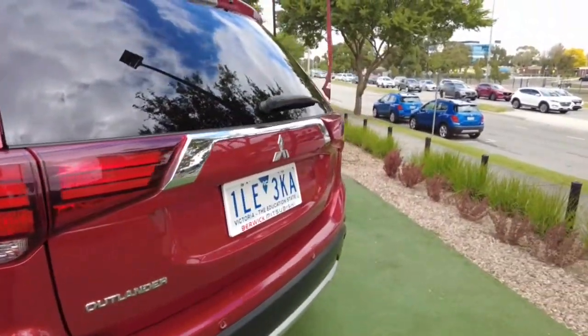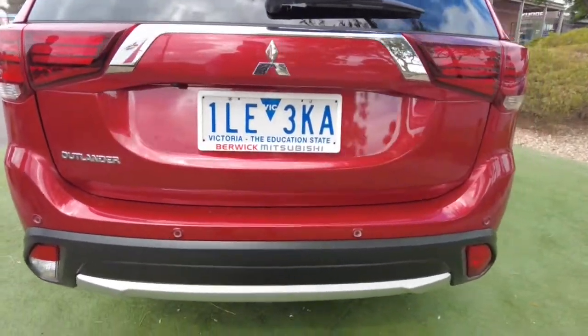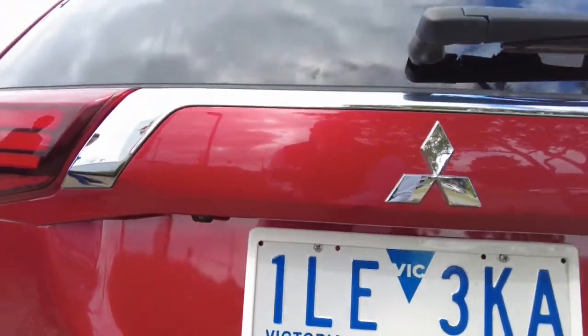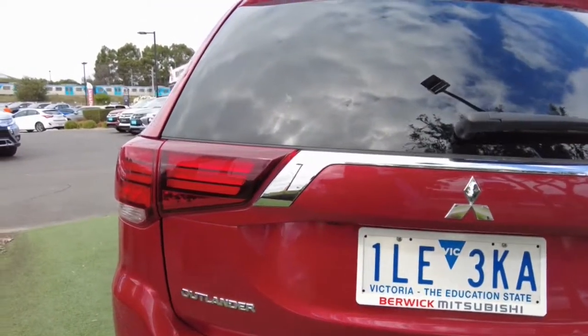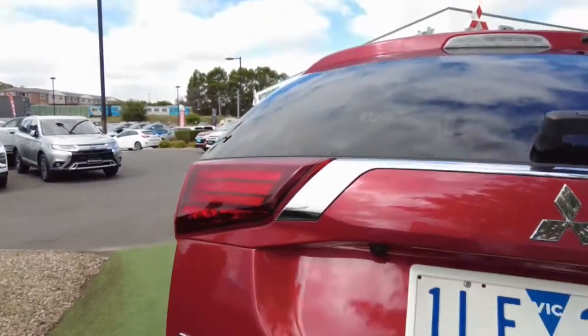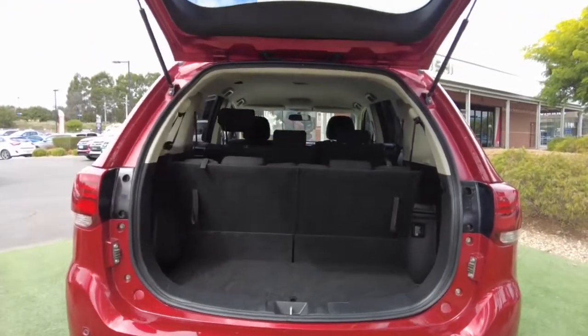Coming around to the back now, you can see we've got color coded reverse sensors along the bar. We do have our reverse camera up under next to the number plate. Nice big tail lights on there, LEDs there too, and our high mount stop light, which I'll go back to in a moment. And then as you open up the back, you'll see we've got our 3rd row seats up.